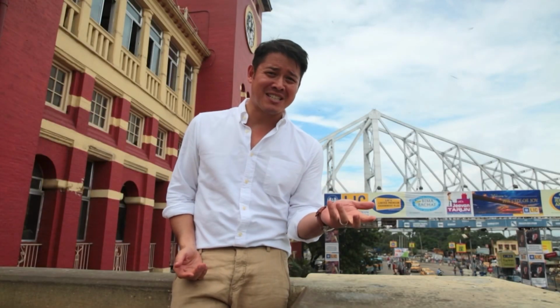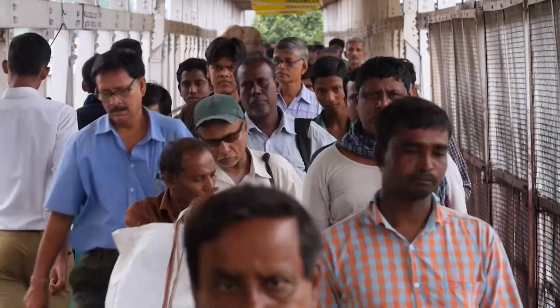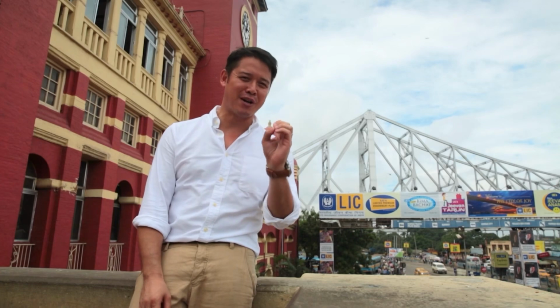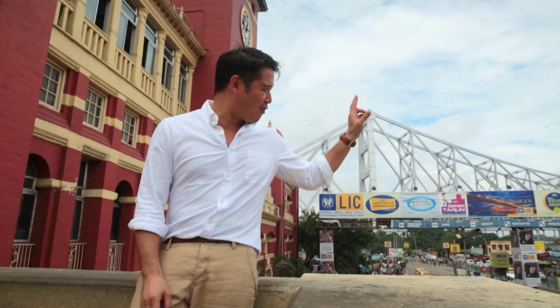Yeah, we take it for granted today. We can jump on a plane at any time to go overseas. But actually, this form of transport still serves 13 million people per day. So really, it's not just about transport. It is the legacy of the British infrastructure that they laid down here. And really, the Howrah Bridge is another great example.